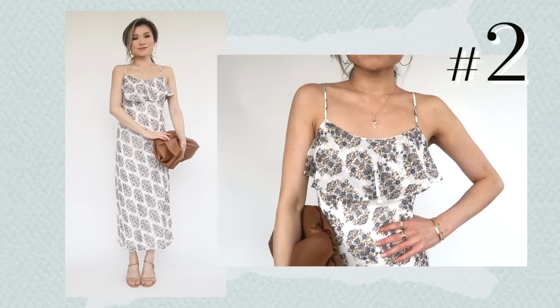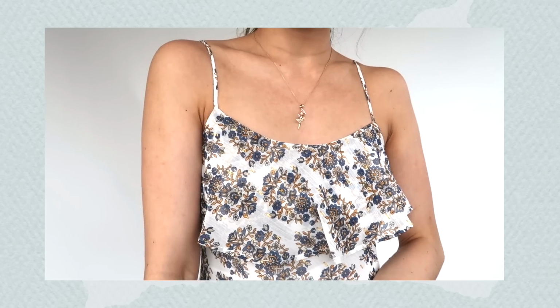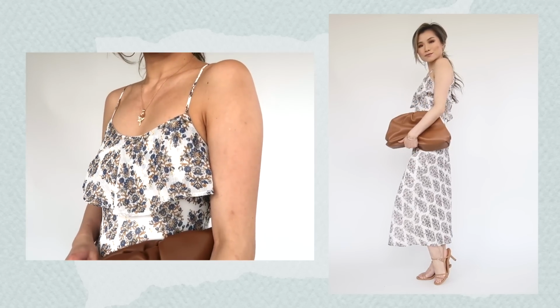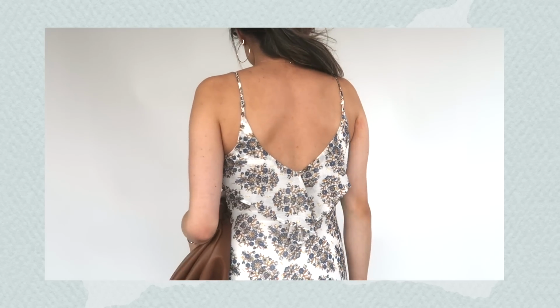Number two is a summery slip dress. The older I get, the more I love slip dresses because they gracefully accentuate your curves without being tight and super form-fitting, and the longer they are, the more coverage you get so you don't have to tan your legs. This one in particular is great for spring and summer.